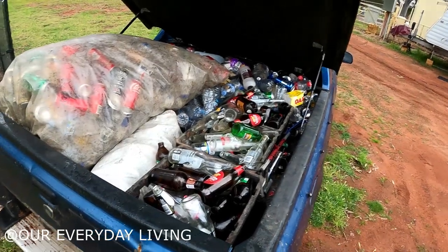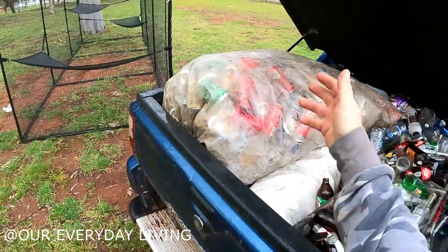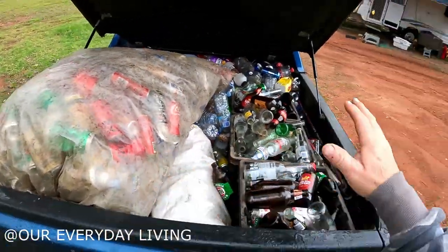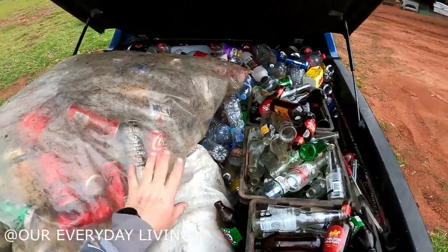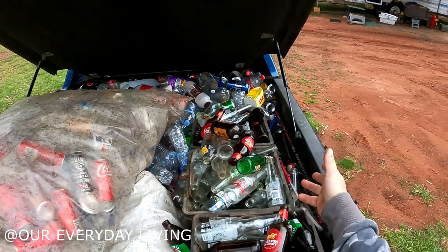I'm going in to put our load through that we had yesterday with a little bit of extra that we've had sitting around here. So I will probably put that through first before I put this through, because that's separate from what we got in from yesterday.